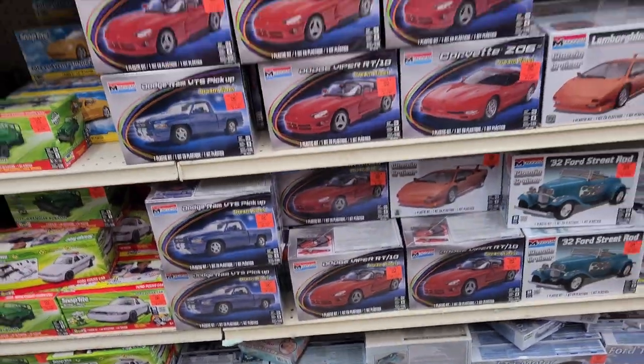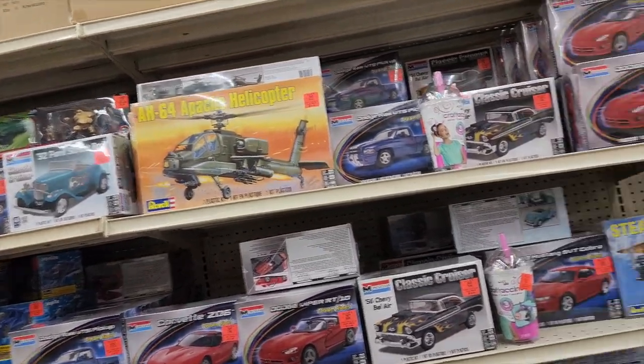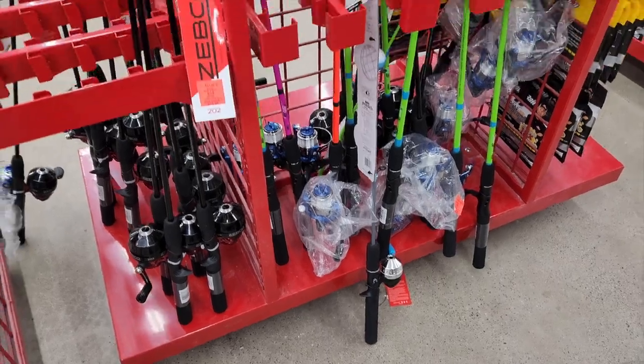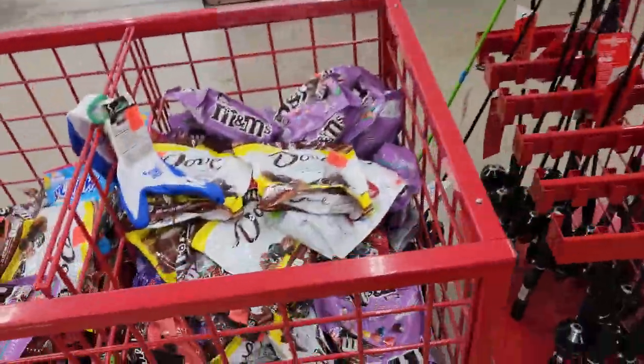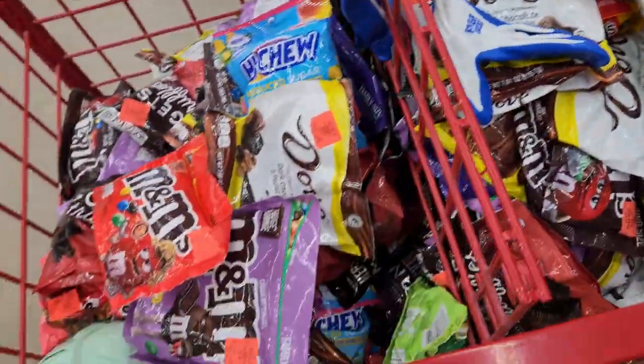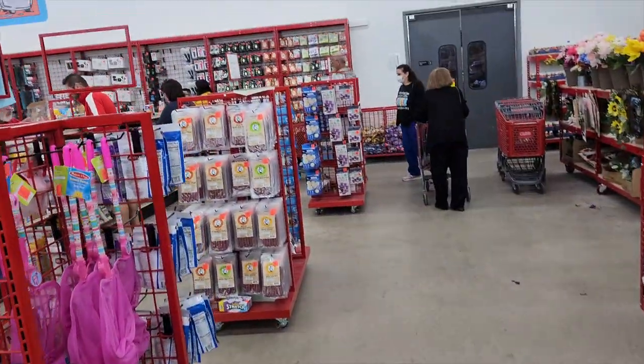And we got model cars. Something I didn't expect to see here, but they got them. Check it out. Fishing poles too. Diabetes in a basket. And we're nearing the end.